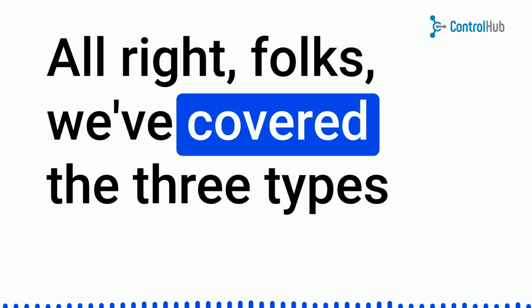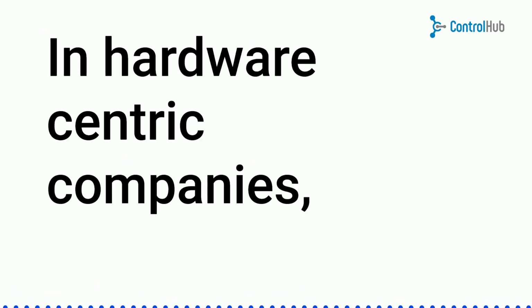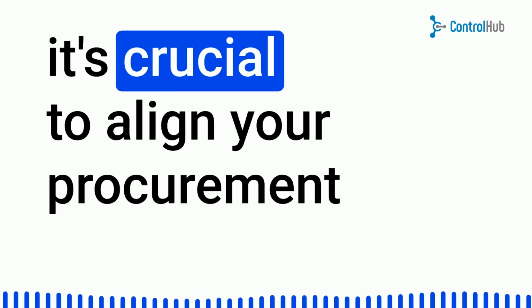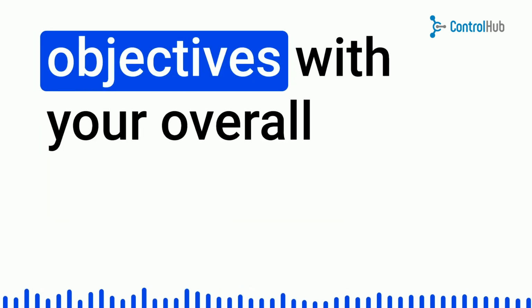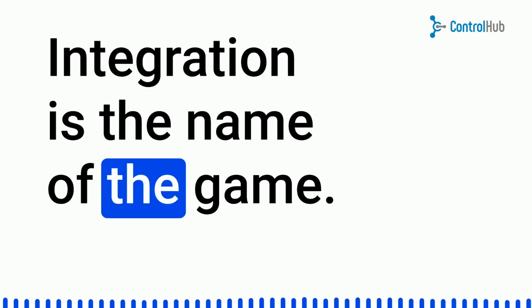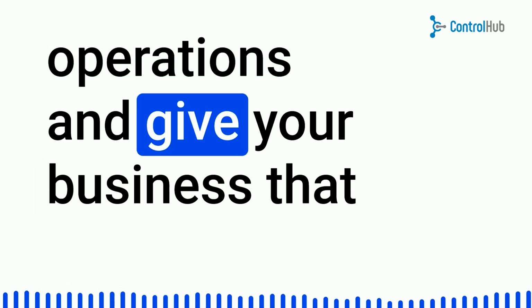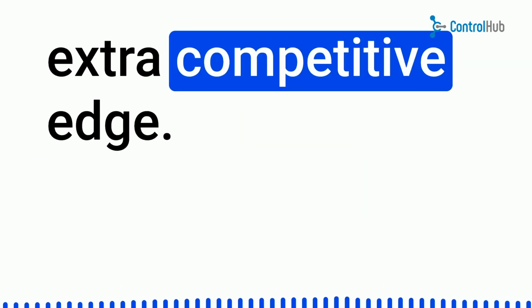All right, folks, we've covered the 3 types of purchasing, but here's the icing on the cake. In hardware-centric companies, it's crucial to align your procurement objectives with your overall corporate strategy. Integration is the name of the game. By doing this, you ensure efficient operations and give your business that extra competitive edge.